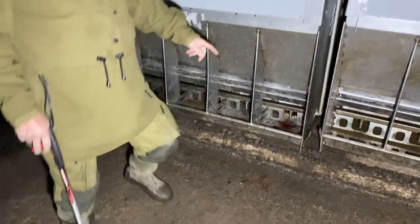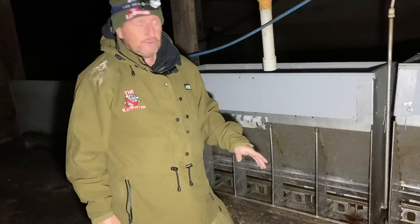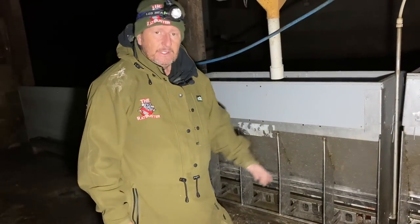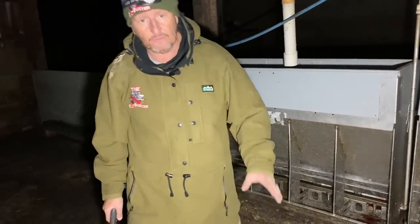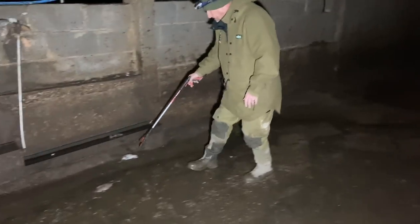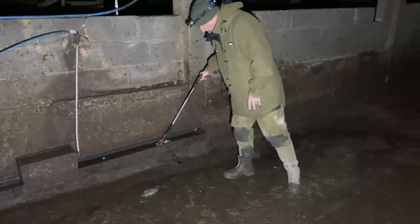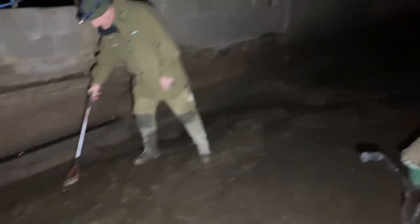Unfortunately I can't get that one. But these pig sheds have just been cleaned out, so there's nothing going in here for another week or so. I'll let the farmer know. He'll get that out and he'll swill out and disinfect it. Don't worry, guys. One more over here. Few more on the other side of these sheds.